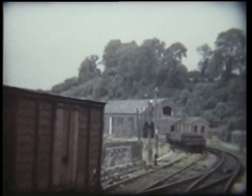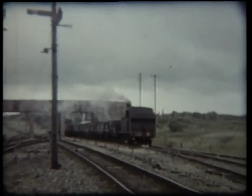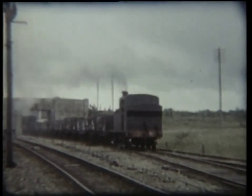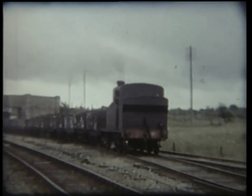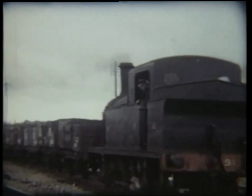Six and a half miles north of Cavan was Ballyhaise, junction for the GNR's Belturbet branch. A JT Class 242 tank, number 91, brings a train of coal from the mines at Arigna off the branch and provides an introduction to the first of the narrow gauge lines covered in this programme.